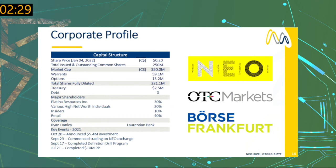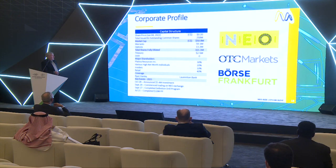Current market capitalization around 50 million Canadian. We're listed on the NEO exchange in Canada. Expect to be fully listed on the OTC by the middle of 2022, and we're preparing for a London listing in Q4 of this year.